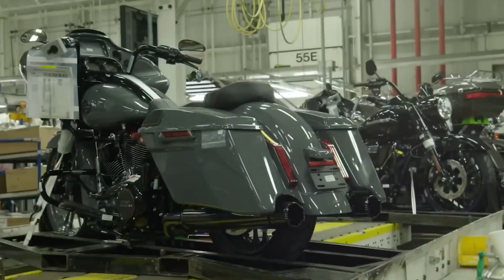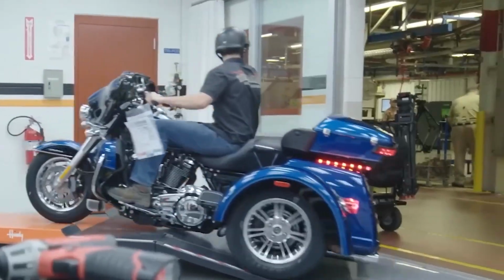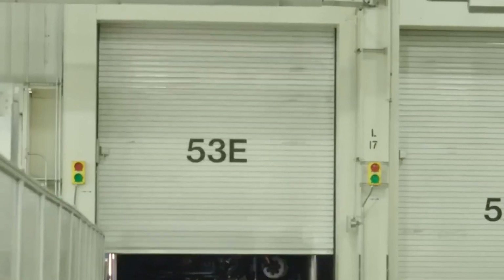After passing inspection, each motorcycle is labeled, packaged, and prepared for transport either across the United States or around the world.